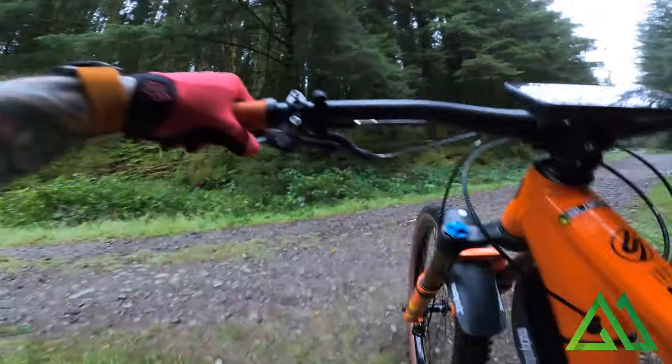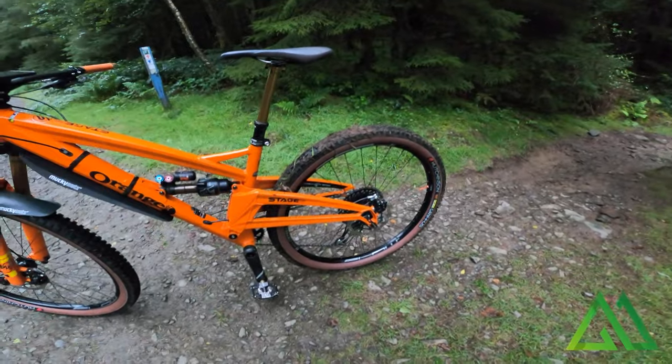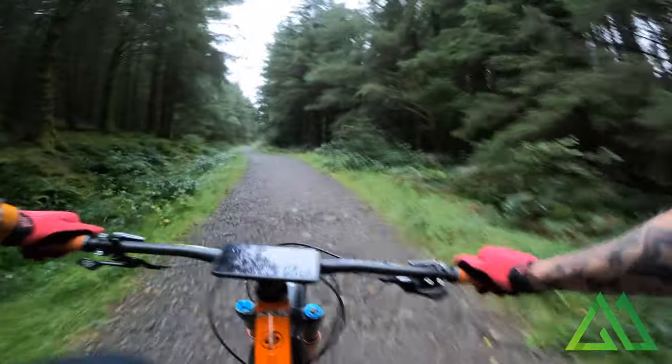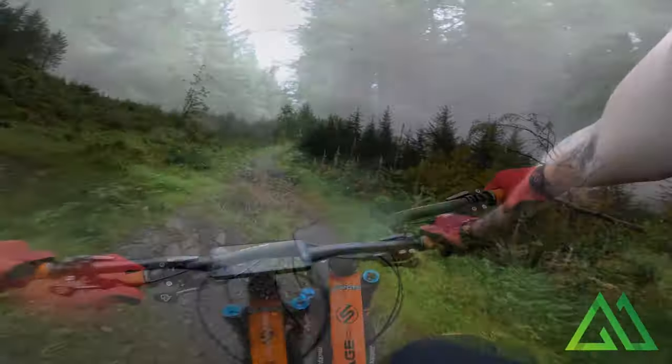First bit of techie climbing. Muddy, rooty, rocky. Tyres certainly picked up a lot of mud. A little bit slippy on the climbs under power. We'll have to see how they perform on the downs.